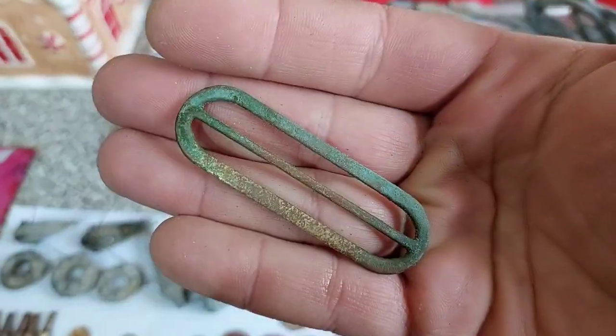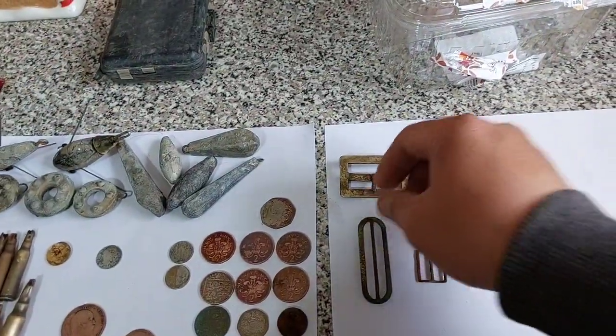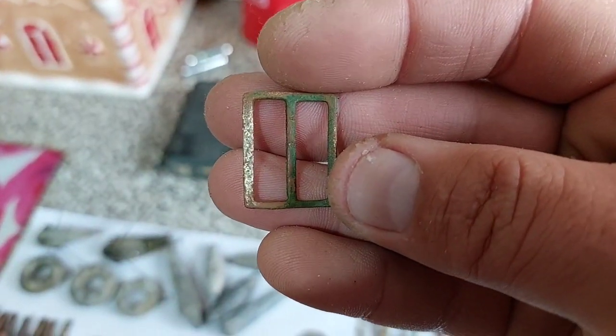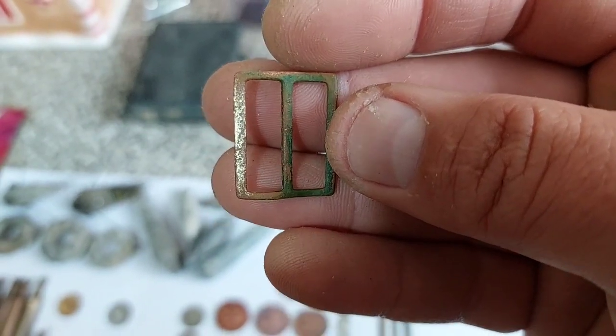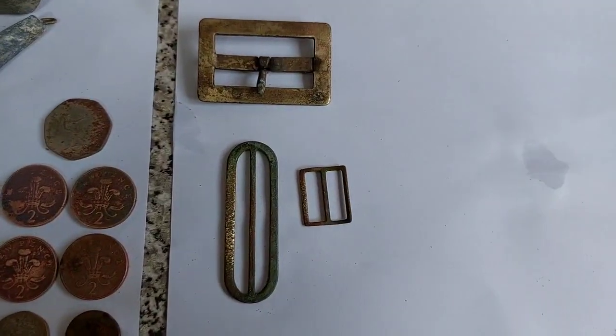Need a bit more scrubbing on that one, but you can see it's starting to come through at the bottom there. Probably a webbing strap. This one, don't know, but it was in the same area as these guys. So yeah, another buckle, another brass buckle. They'll come up nicely one day.